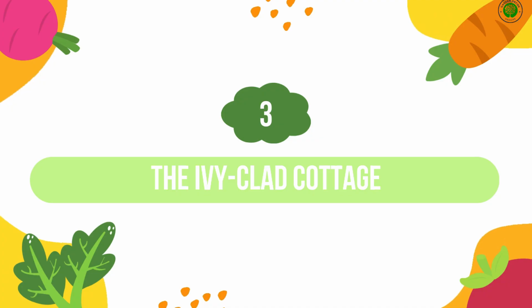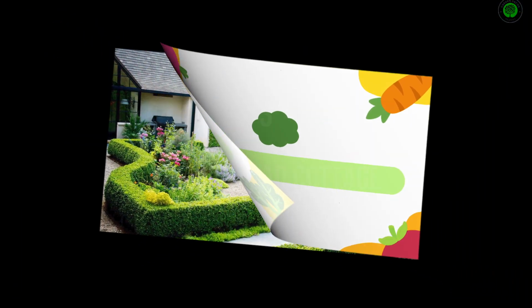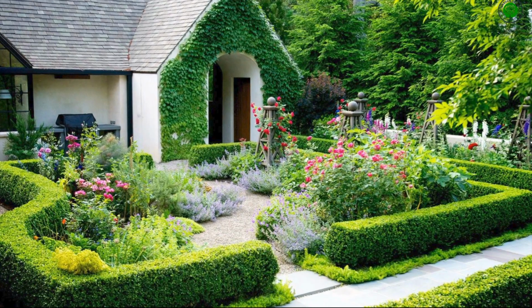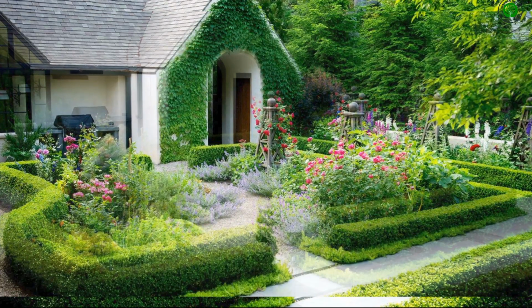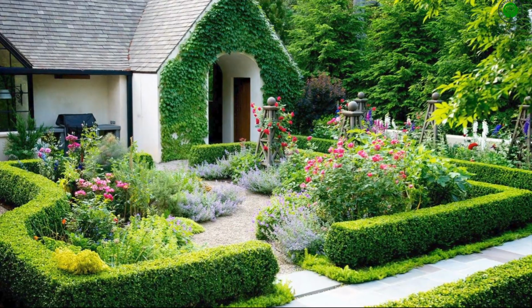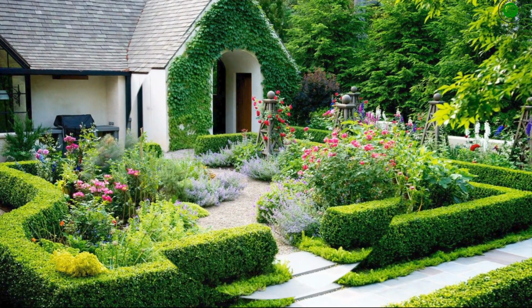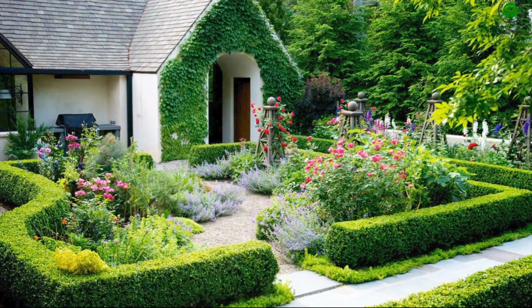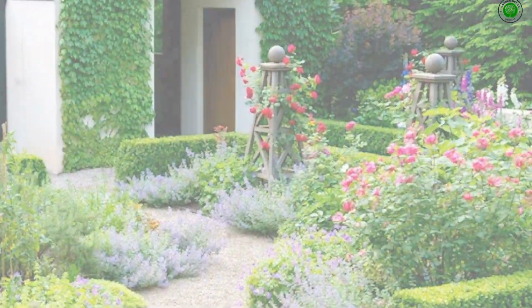3. The ivy-clad cottage. Here, the formal cottage garden is integrated directly into the home's architecture. A charming stone cottage is covered in climbing ivy, providing a natural and lush backdrop. The L-shaped garden beds are bordered by low, clipped hedges, creating a clean, organized space filled with an array of colorful perennials, roses, and lavender.